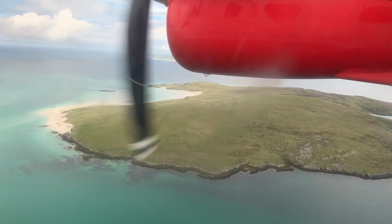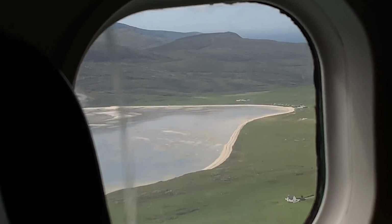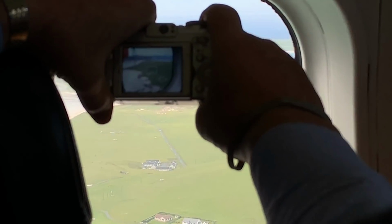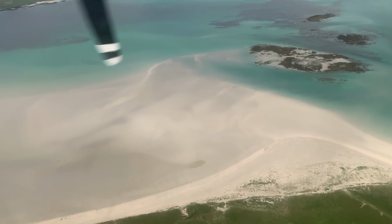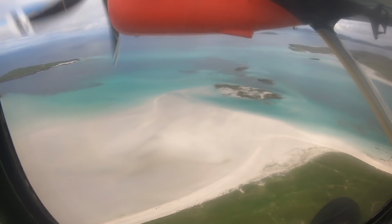Coming into land felt more like the Caribbean than the Scottish Islands. Just look at the turquoise water and white sandy beaches. It was finally time to commence our approach and landing to the beach at Barra and tick off a big item on my bucket list.